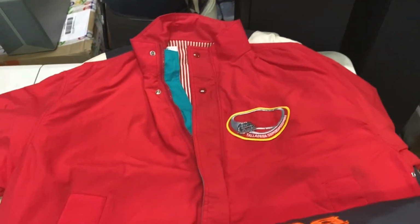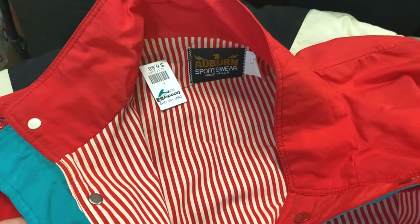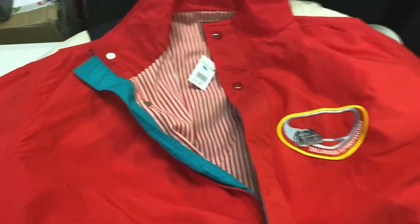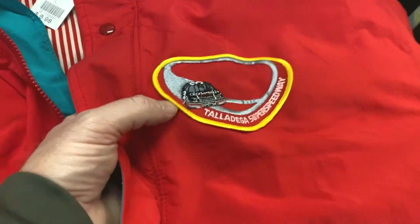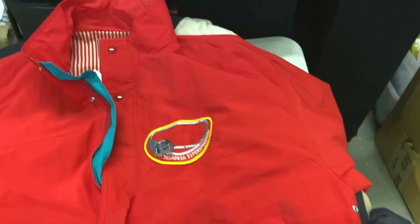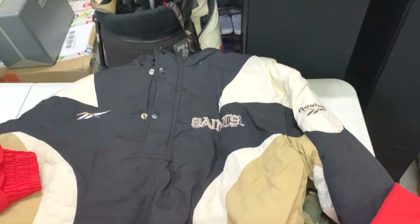This jacket's really cool. It's got like this vintage look. It's really clean. It says Auburn Sportswear on the tag. It was only $6.98. It has a really nice vintage look, and it has the Talladega Super Speedway logo there with the Dale Earnhardt car. So that's really cool. And for $7, I think that's worth at least 50. That's a cool piece.